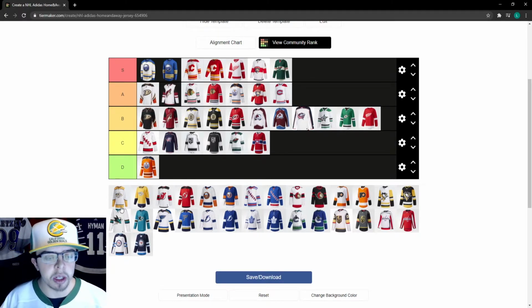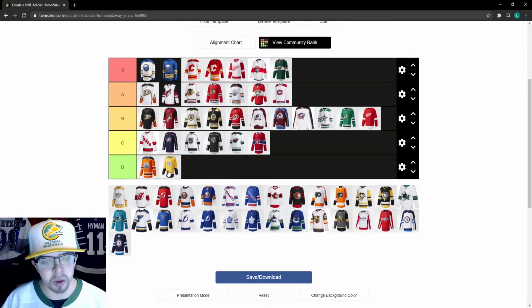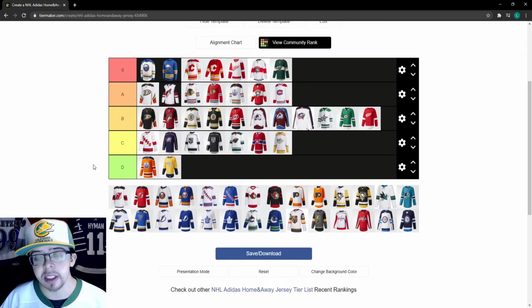Now with Nashville, let's start off with their home jersey. I don't like it at all. I hate the mustard yellow. Their away jersey, I also don't really like that much. I'm going to throw it into the C tier. I don't like it. Now on to New Jersey.